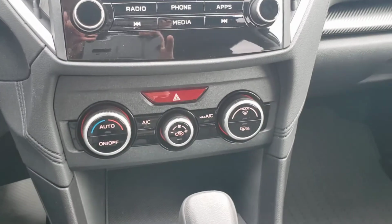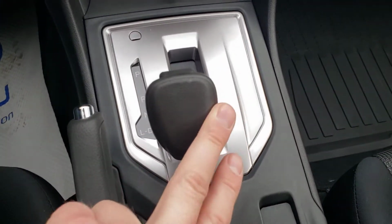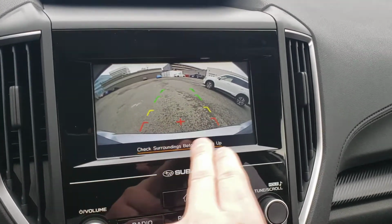Physical buttons are there, climate controls there. It is an automatic transmission. We do have the low gearing. Reverse pops up our backup camera, and it shows us the top of the bumper, so we have something to relate to.